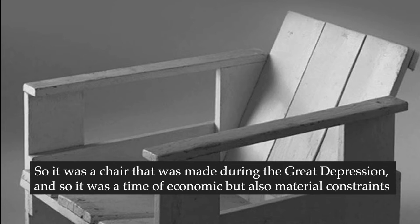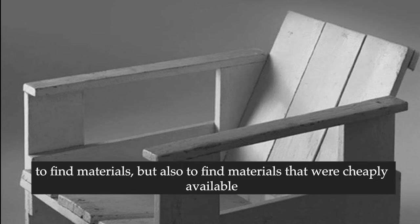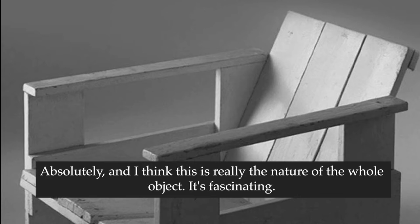So it's a chair that was made during the Great Depression, a time of economic but also material constraints. What Rietveld sought to do was, first of all, to find materials that were cheaply available, that were inexpensive, and therefore would make inexpensive furniture for his clients.